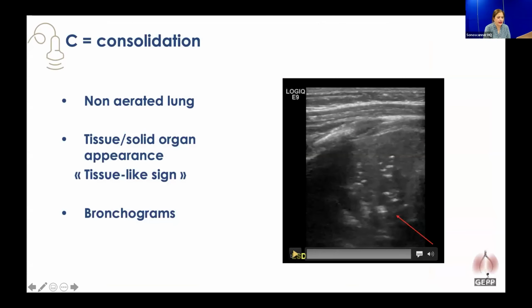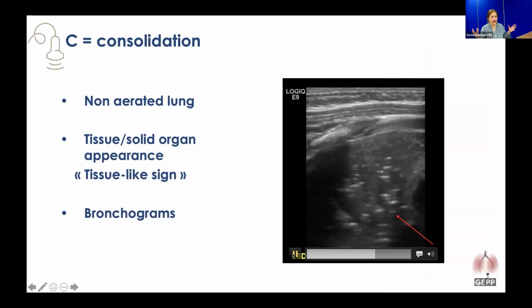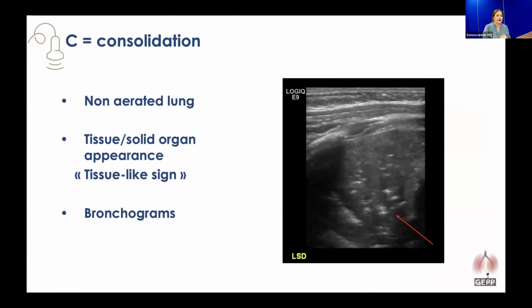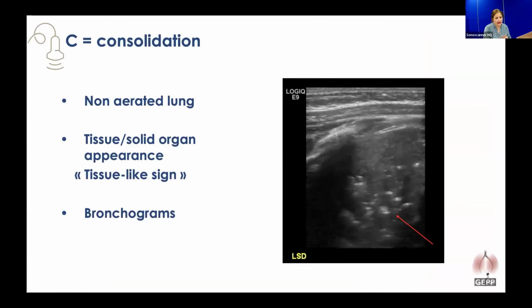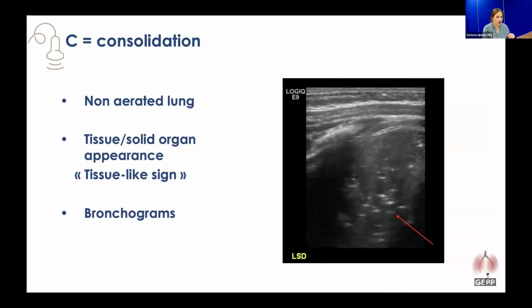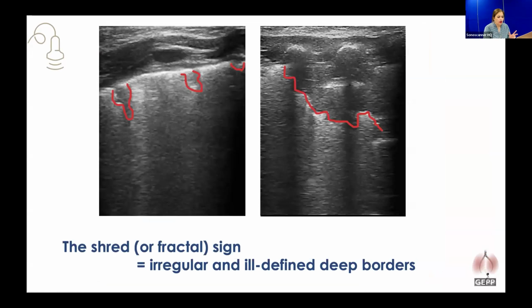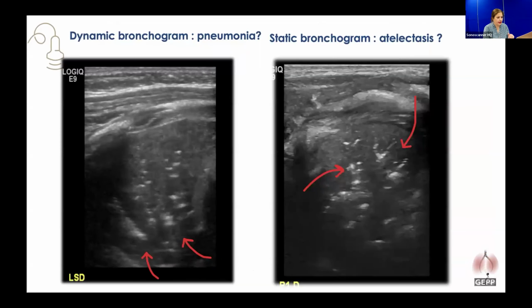And then we have consolidation when the lung is no longer aerated. It just collapses, right? Filled with fluid. And it will look grayish. It will look like the tissue of an organ, like the spleen. And inside we could have these bright spots, which are bronchograms, basically trapped air. So smaller consolidations are characterized by their irregular deep borders, so the shred or the fractal sign.